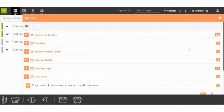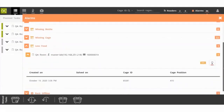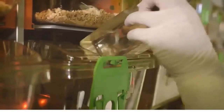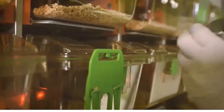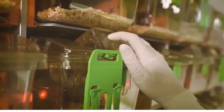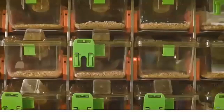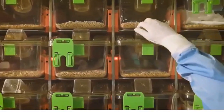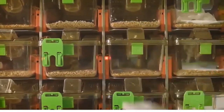Once they confirm the LED lights are on, they can proceed to the rack to locate the cage with the alarm for missing bottle. Thanks to the DVC system detection, they were able to find a cage where the bottle was placed backwards, sending the system into alarm. And in the following cage, the animal caretaker is able to see that the water bottle was missing and added a bottle. Once the bottles were added, the system will automatically clear the alarm.